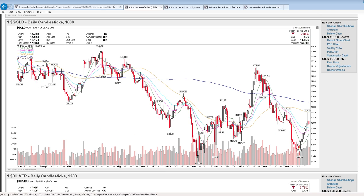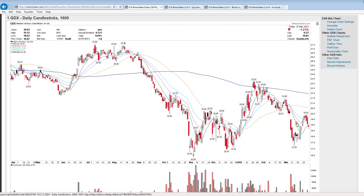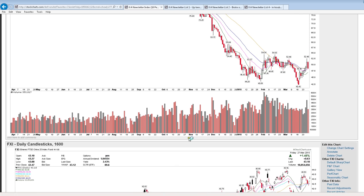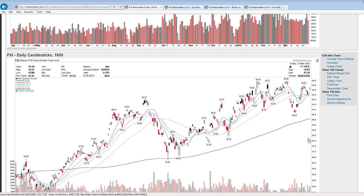Gold index, gold rebounded, and the overall trend is down. It's still down. Silver is still in a downtrend, but it rebounded from the low. Gold mining ETF rebounded and now pulled back again, still in the downtrend. US dollar is still in the uptrend, but it pulled back in the short term. Crude oil index is still in the downtrend. It tried to find support on the low, but the overall trend is still going down.